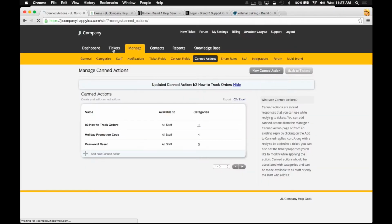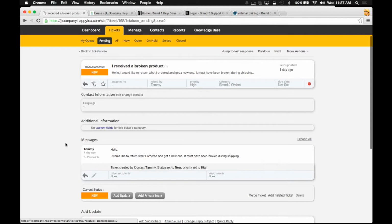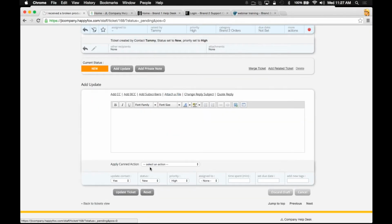So by filling out that very basic information, let me show you how to use the canned action. Let's just say I'm going to reply to this customer's ticket here. Just going to click Update. And you can see now that I have a canned action created, this automatically will pop up, and I can select whatever action I want to take.